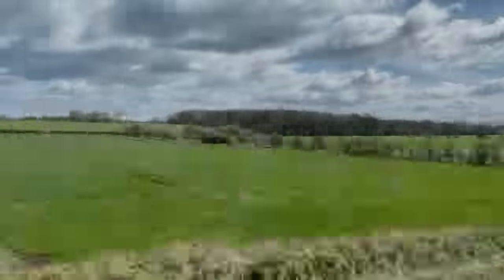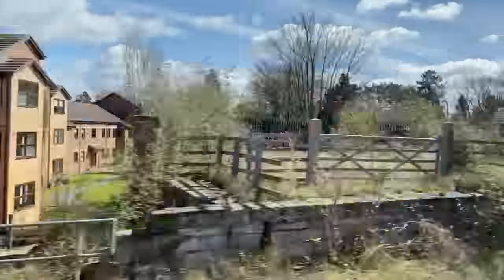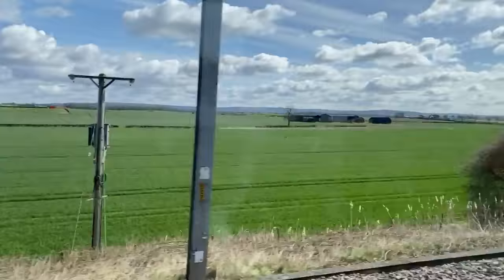Time to hurry things up a bit with this time lapse. In this 40 second clip, I've travelled just under 20 miles in complete comfort. Now you can say what you like, but I think we've got a pretty good intercity network in the UK.